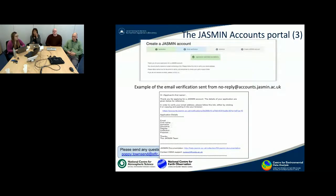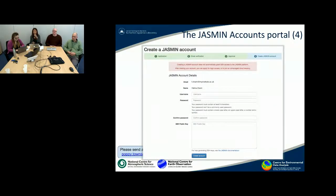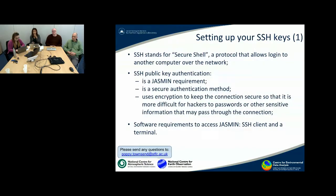This will take you to this page, and you will receive an email confirming that we received your application, and then receive an email verification. So please, you have to click on the link to approve the email, and then move to the process of completing the last step, which is the creation of the account. In here, you have to pick or choose a user and password, and then you have to register your SSH key. At the moment, I'll show you next how to set up your SSH key.